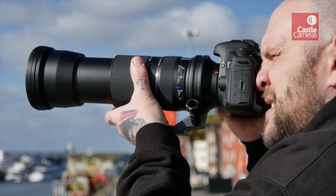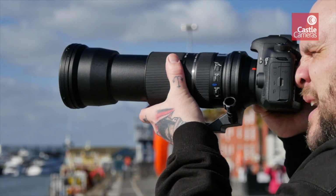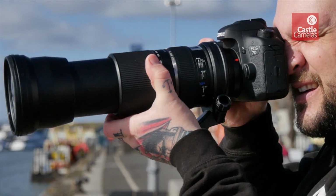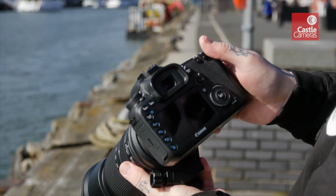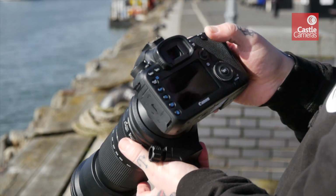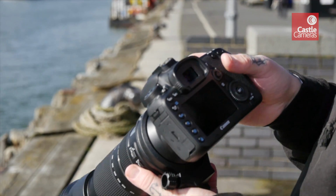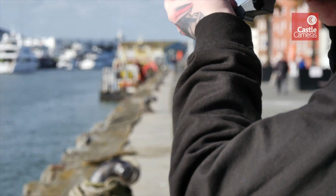So when shooting with the 7D II, it is so fast. It's like a 1DX almost, and the way it tracks and keeps focus is amazing. Also, they thought about everything. I mean, you've got this focus switch, so as you've got it held up to your eye, you just flick this switch and it changes between single point, multi-point, 9-point, full range, just at a flick of a button, and it's so quick and easy.